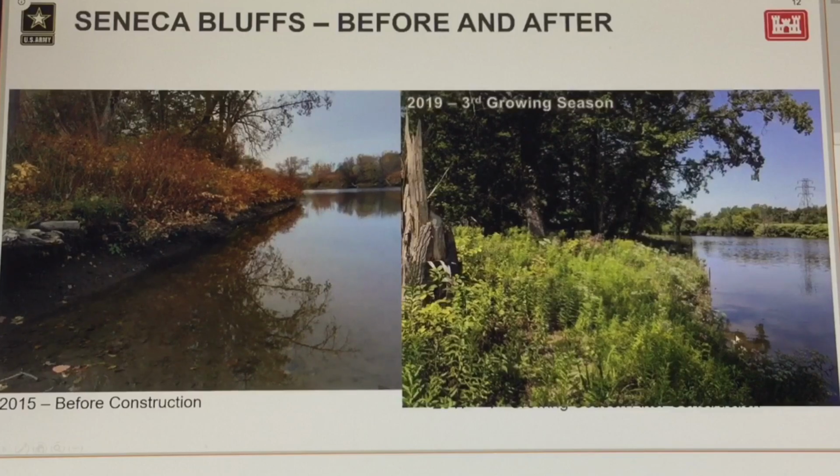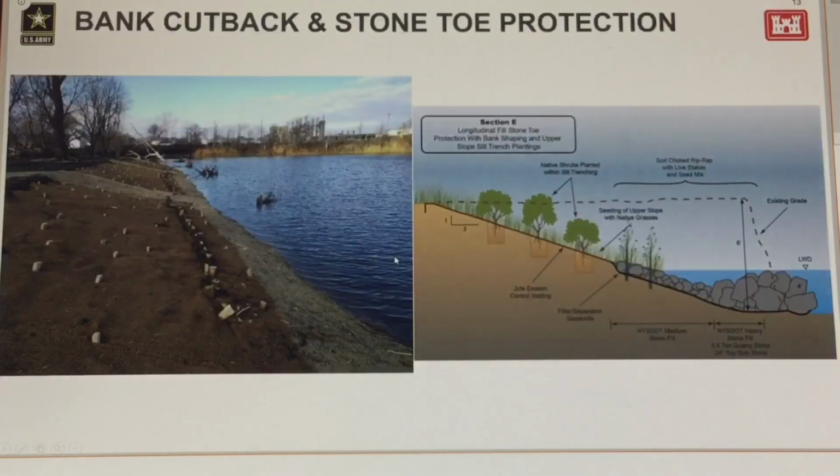So right here, we're now providing 3 different habitat types that we weren't previously: the near shore in-water area with the structural aquatic habitat, this upper herbaceous riparian floodplain community, and then this emergent wetland vegetation on these floodplain benches. Okay, so we've taken sort of 2 disconnected habitats and created 3 connected habitats.